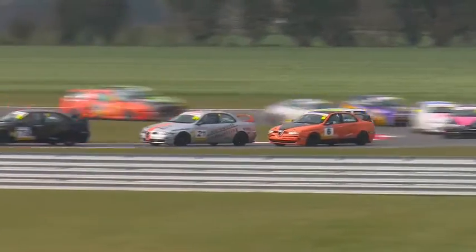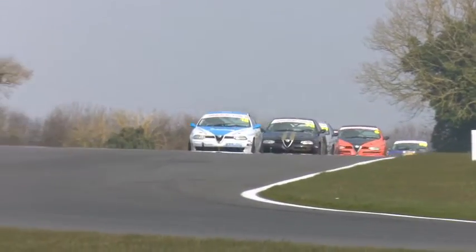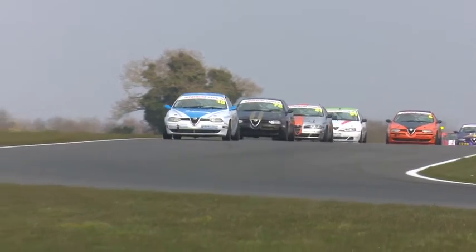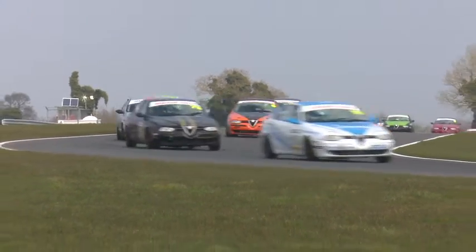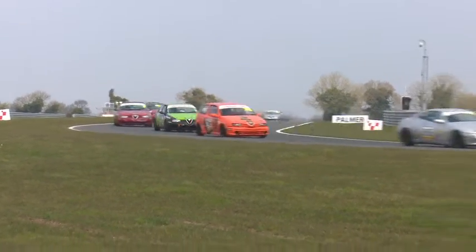Hancock is your leader in the Twin Sparks from Hill, then from Potts. Cresswell over the curb on the exit and has still got Richard Stevens for company. And the question now is, Andy Hancock has the lead, but how long will he be able to stay there and fend off a very rapid Tom Hill?